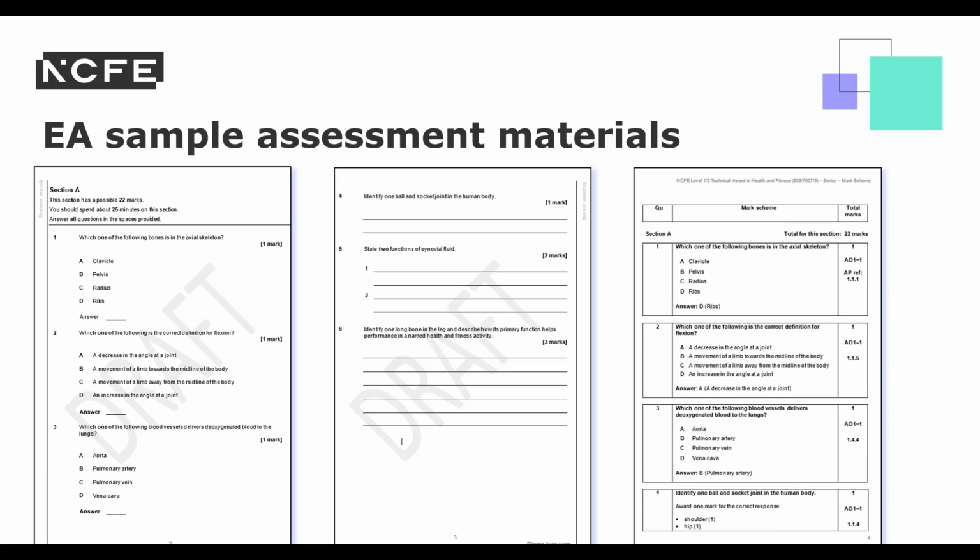It consists of learner instructions, information and details, and the questions, which are divided up into sections with marks to be awarded for each question. The mark scheme is also available, and this consists of marking guidelines, assessment objectives, and the answers including which assessment objective the question refers to, and the marks to be awarded. This is then replicated for all the questions in each section.